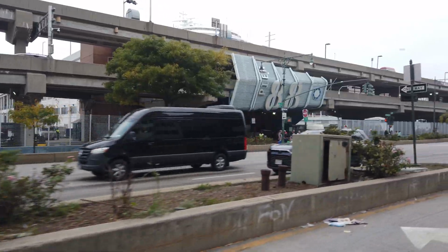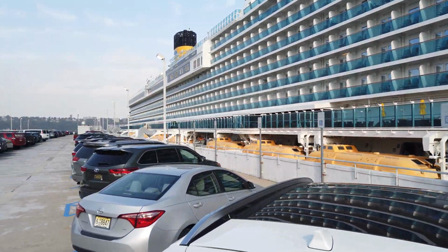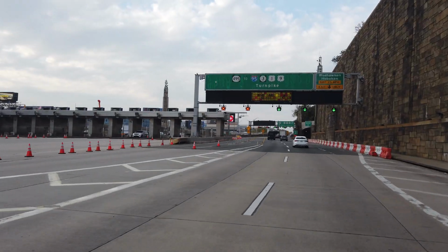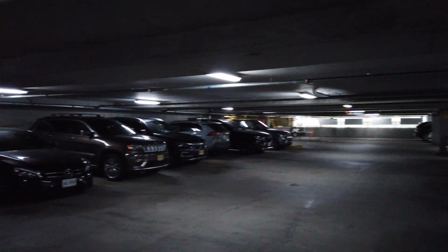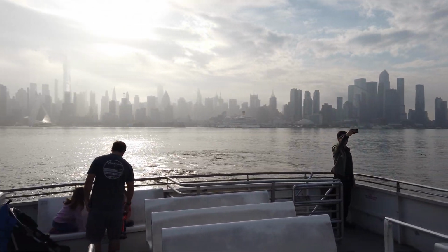I recently took a cruise out of Manhattan, New York, and I'm going to show you how you can cut your parking cost in half, which is going to save you hundreds of dollars. I had a lot of concerns about doing this safely and making sure that my car was not vandalized, damaged, or stolen by the time I got back from my cruise.